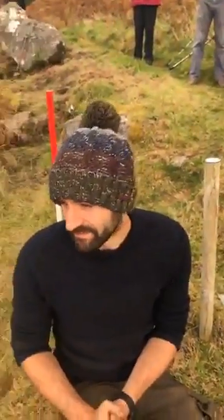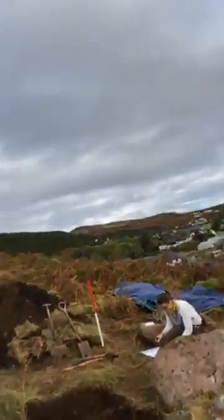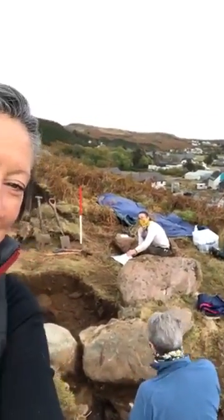Fantastic. Well, I would just like to say thank you to our 2 volunteers today, Gary and Jackie, who have joined us. Also to Katie, over in the distance there. She's a bit camera shy, but she's done an amazing job. And after lunch, the real fun will start, which is backfilling the site. So we're going to have to put our backs into it after lunch.